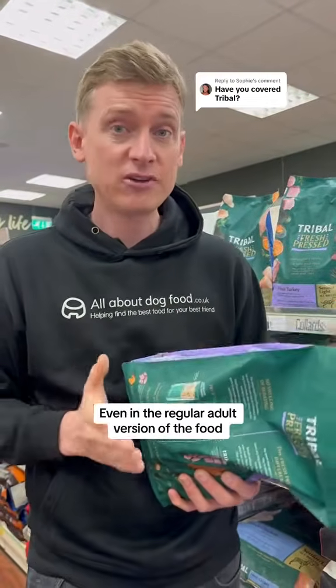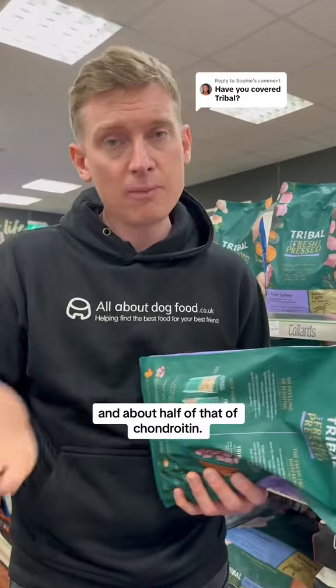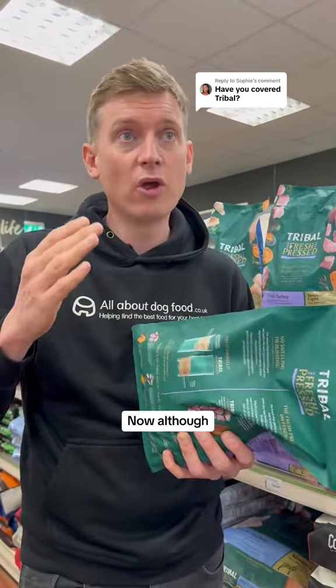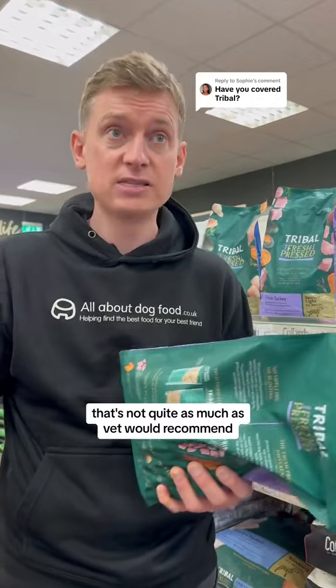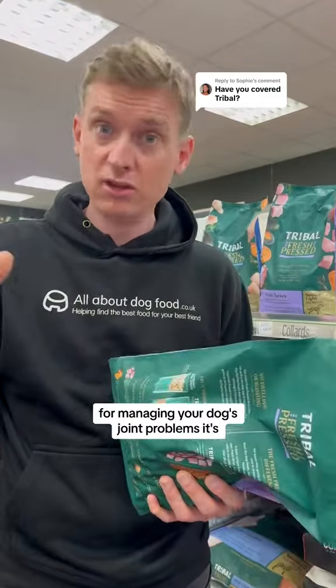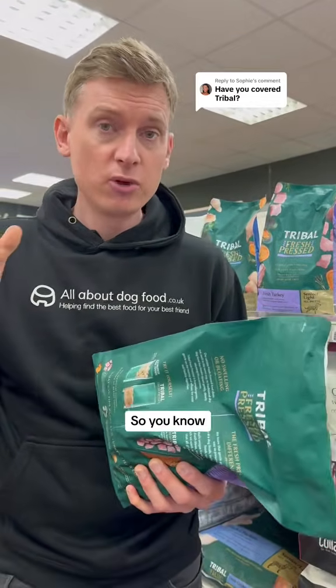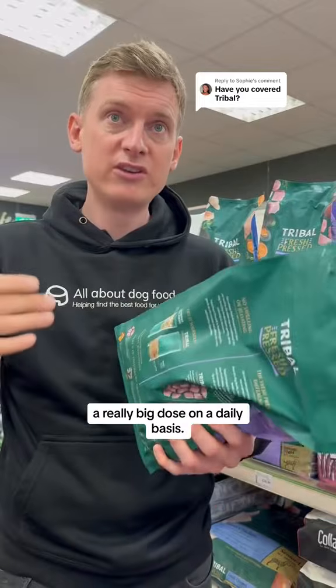Even in the regular adult version of the food, there's nearly 1,000 milligrams per kilogram of glucosamine, and about half of that is chondroitin. Now, although that's not quite as much as vets would recommend for managing your dog's joint problems, it's more than halfway there in the case of the glucosamine. So, a really big dose on a daily basis.